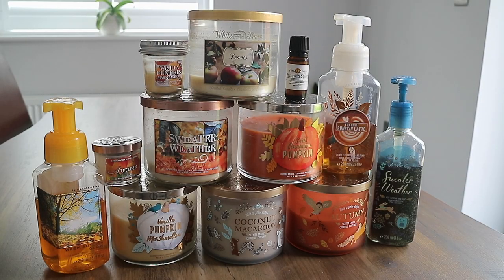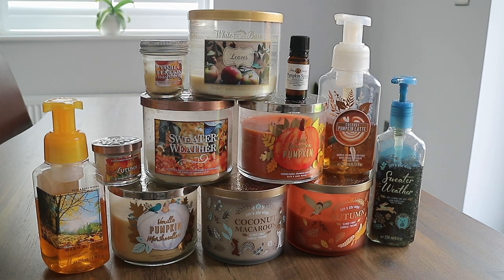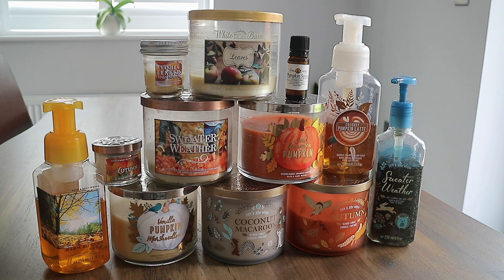Right, this is all of the autumn scents I have in the candles and hand washes. We have so many of these. It's actually our friends in Singapore. They always pick us up some. They know we like all of the fall scents, but they do take ages to burn, these Bath and Body Works ones, hence why we have so many. And actually, if you just leave the lid off and don't even burn them, the fragrance scents the room without even burning the candle.